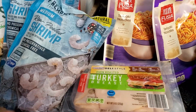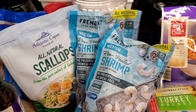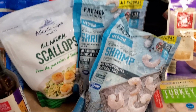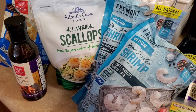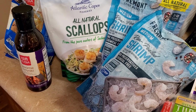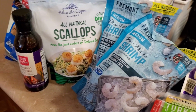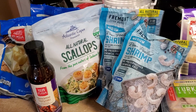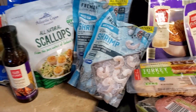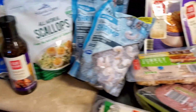But anyways, so everybody loved the shrimp scampi from last week. And I had a few requests if I would share the recipe. So I picked up more of the shrimp. And they had these all-natural scallops from the Pure Waters of Cheshire Bay or whatever. So I'm actually going to put scallops in with my shrimp. So it's going to be scallop shrimp scampi. It should be delicious. I got these teriyaki noodles to go with the pot stickers and teriyaki sauce.